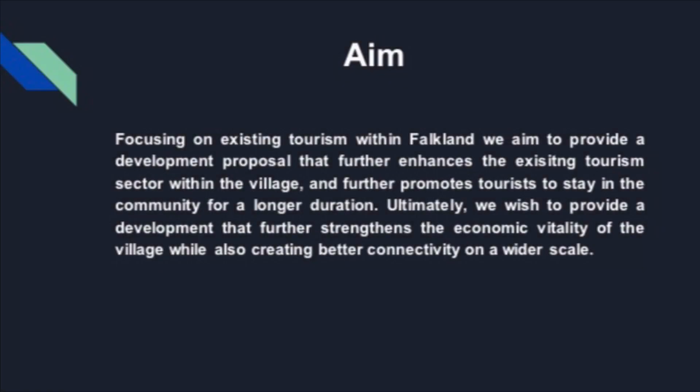We arrived at our proposal having carried out a detailed analysis looking at a number of social, economic and environmental aspects regarding the village of Falkland and its people.